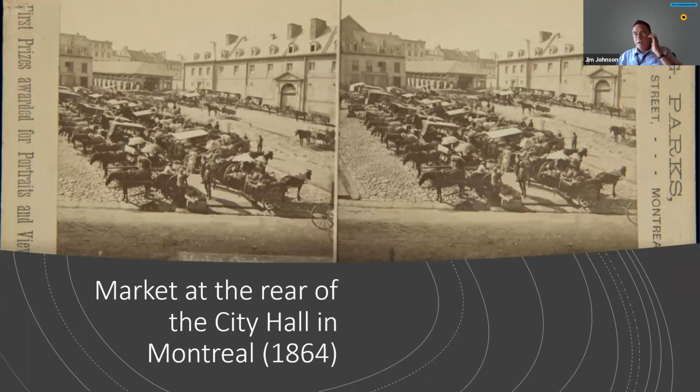All right, thanks everybody for joining us today. What I'm going to do is a quick overview of the history of the market itself and the building, the vegetable building that is making its triumphant return here in Greenfield Village. The image you see now is not our market. This is an image of a similar kind of setup at the back of City Hall in Montreal. But we're going to stay on the slide for a bit, and I'll do this overview, and then we're going to move through some images that show our market in its original location there in Detroit.